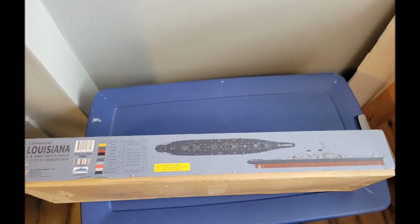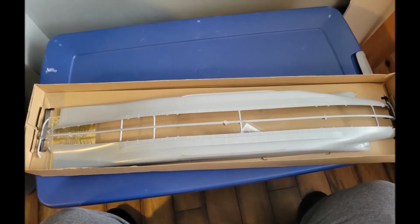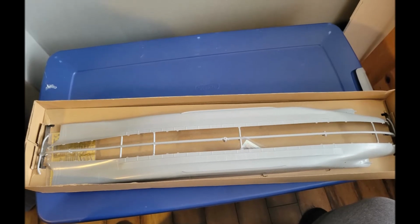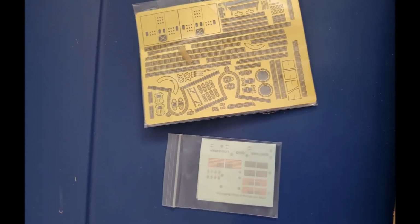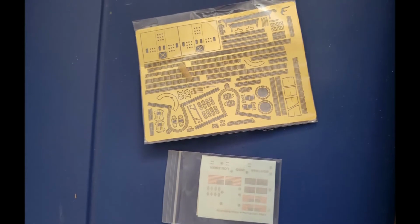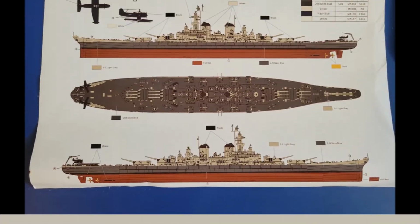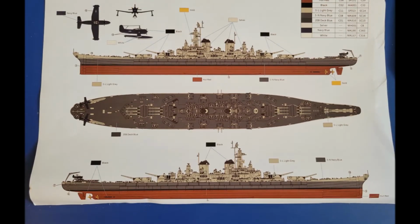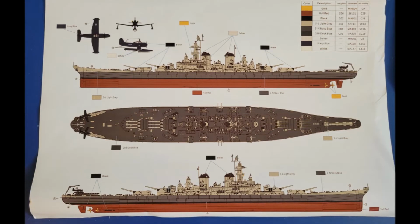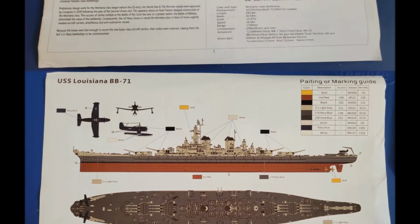This is a big box, so let's crack this thing open and see what's inside. Just like all the other Veryfires, you've got the 2 hull halves on the very top, well protected. And there's some photo etch, probably just enough for the bridge areas and the upper works, and also a decal sheet for it, as well as a color sheet. This is for measure 22, but the colors don't quite match up. That's okay though. I've got my own stuff I'm going to do.